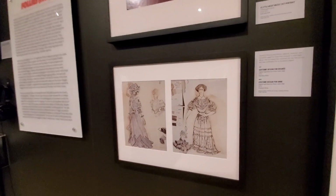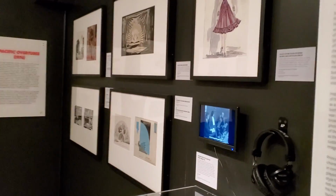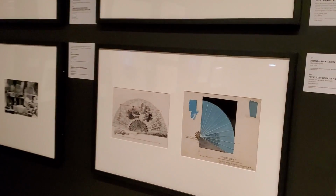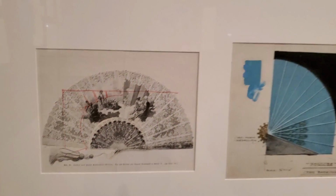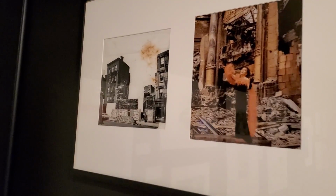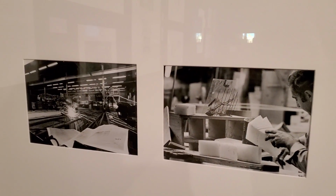We have Florence Klotz's costumes for the show as well, and a cast photograph. We have Florence Klotz's costume designs and more of Boris Aronson's designs from Follies. Again, he moves from an image of a fan taken from the New York Public Library picture collection to the fan that we see in the Loveland scene. Here's the famous picture of Gloria Swanson that gave Hal the image he needed to understand how to do the show, and photographs of the set being constructed.